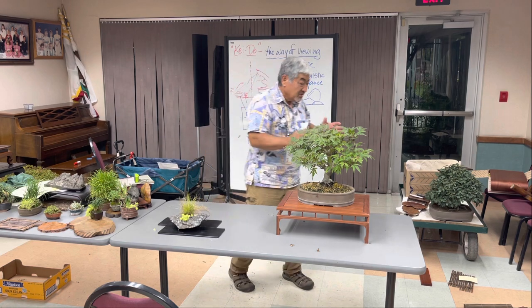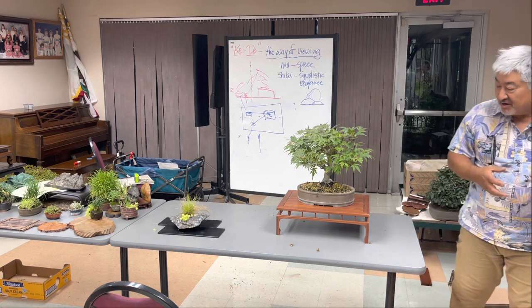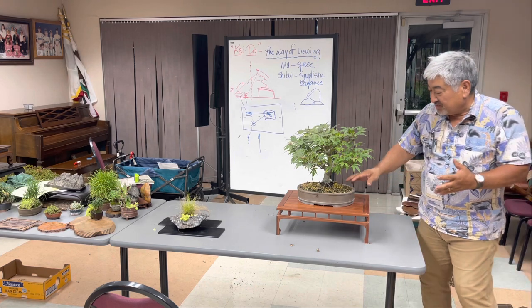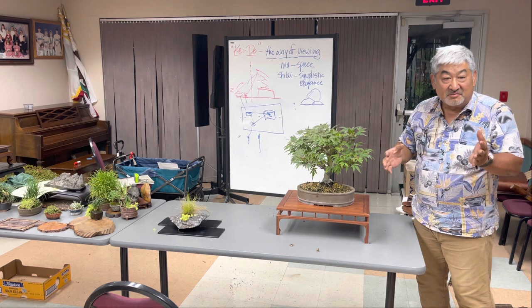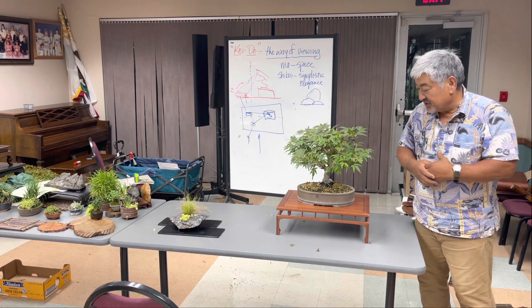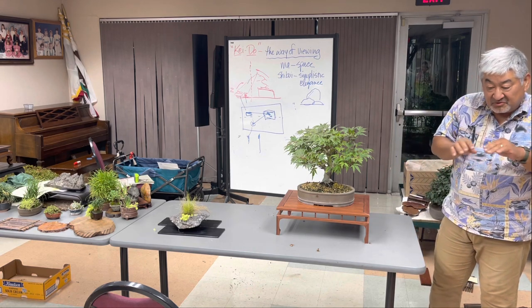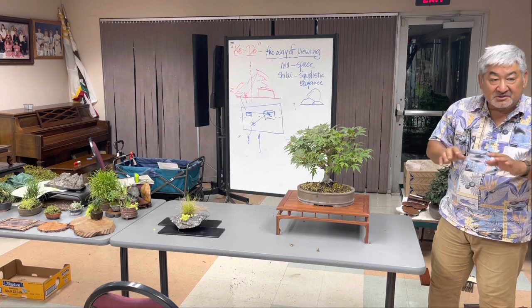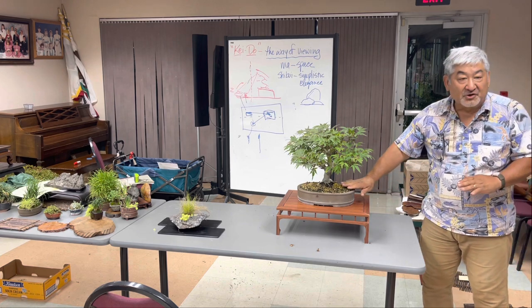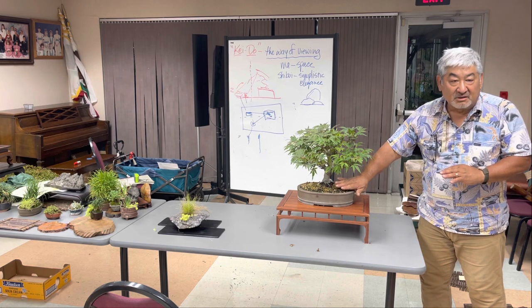Okay, so we try to make sure we have moss covering at least maybe 70% of the pot when you bring your tree in. And the other 30% or so could be a little fine grit, to just cover the soil, because showing off the soil is not real pretty, so I want to cover that.